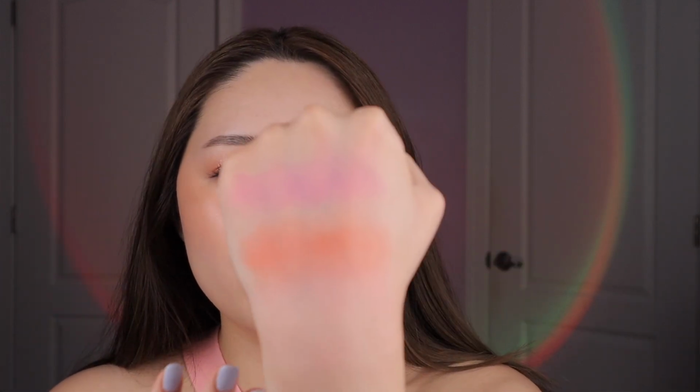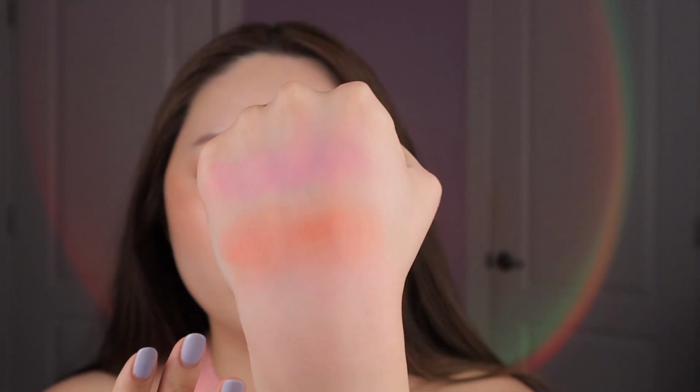And also the formula, hopefully you guys can see, there's no powderiness to it. It even has maybe the slightest sheen. Not really an added sheen, but it just mimics your skin very well. And it's super, super thin. It doesn't add a layer of powder on top of your skin that a lot of powder blushes do.